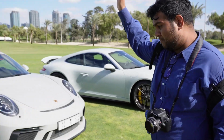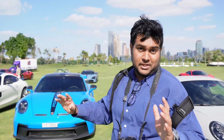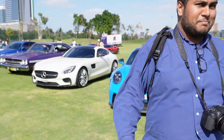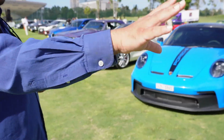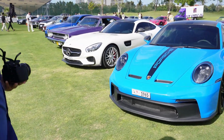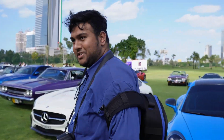Porsche, they all look the same. And if you want to see a Porsche, you can come to any car event in the UAE. There's like a bajillion of them at every single event, bro. Nothing special about them. I'm just kidding. I secretly love Porsches, but I'm just kind of sick and tired of seeing them everywhere. But that's just me. You can continue to love Porsches if you want.